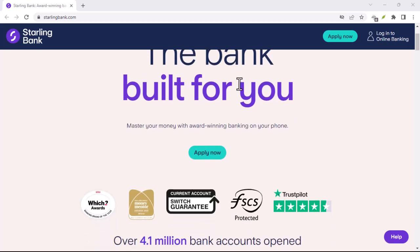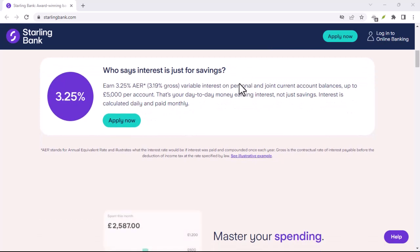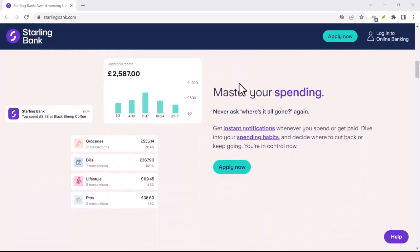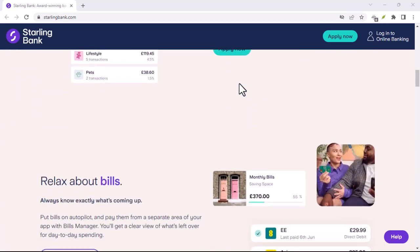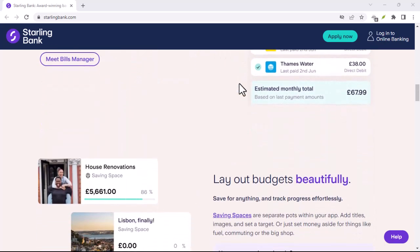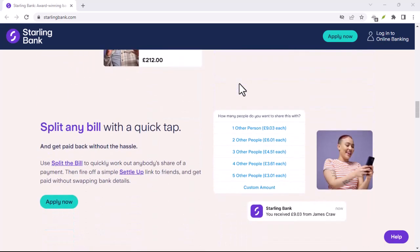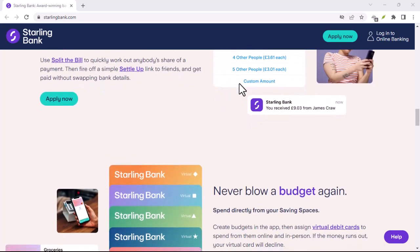Is your bank stuck in the past? Ever feel like your bank is stuck in a fax machine? Paper statements, endless hold times, and fees for, well, everything? Yeah, me too. That's why online banks have become so popular in the UK. But with a bunch of options out there, how do you pick the right one?